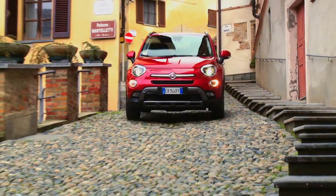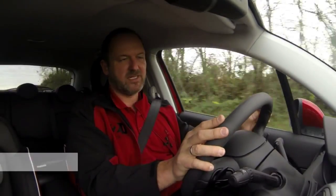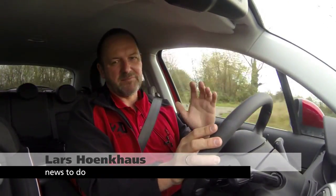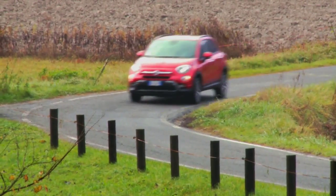The suspension of the Fiat 500x, especially the one of the cross version, is very stiff. If you drive on wobbly roads inside a city, it's a little bit too much. But that's very good if you drive fast on hilly roads, because then the balance is really nice.